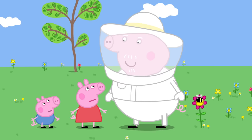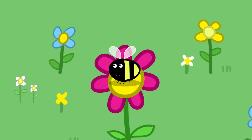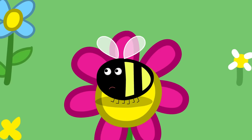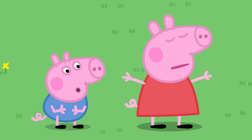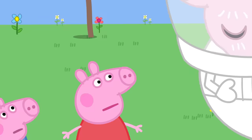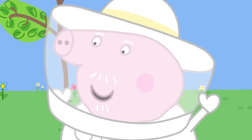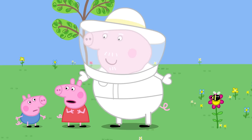Because you're very big and the bee is very small. So it might be a bit scared. And bees can sometimes sting when they're scared. They can? Yes. So you must be very gentle with them and let them have lots of space. Some people can even be allergic to their stings. Oh. Peppa isn't sure she likes bees anymore.